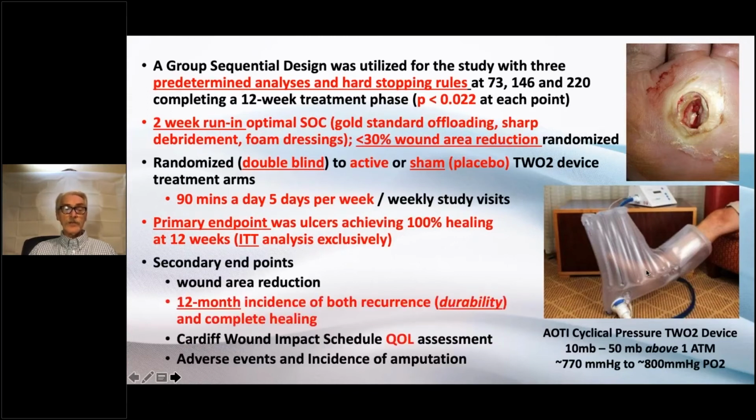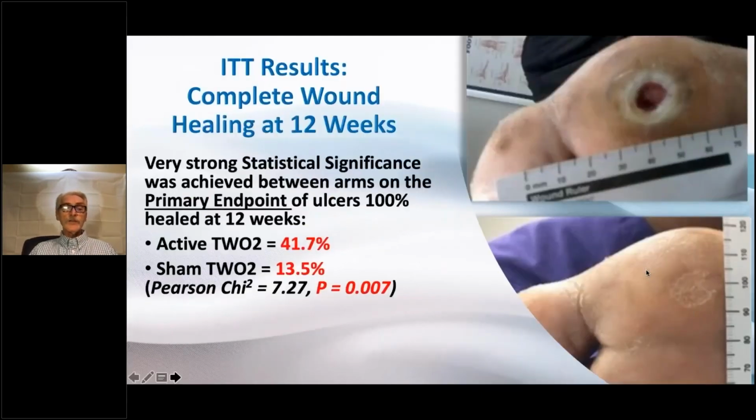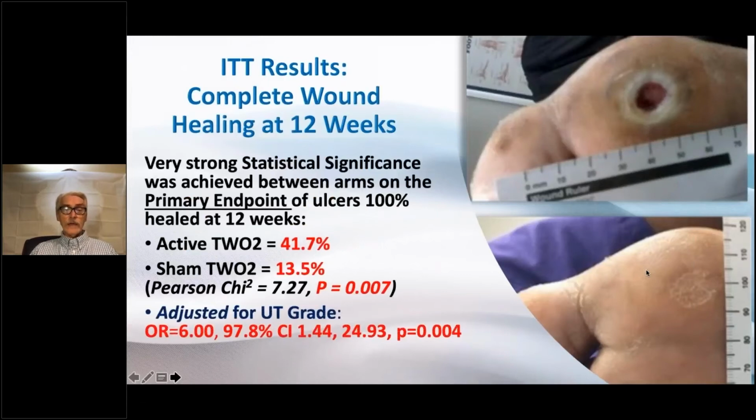Secondary endpoints, especially looking at the 12-month incidence of both recurrence as a measure of durability, as well as complete healing. We also did Cardiff Wound Impact Schedule for quality of life assessments, and of course, adverse events and incidents of amputation. So, our intention to treat results at 12-week healing: we found a very strong statistical significance in the study arm versus the sham arm at the 12-week point for 100% healing. And here we can see a very significant p-value.